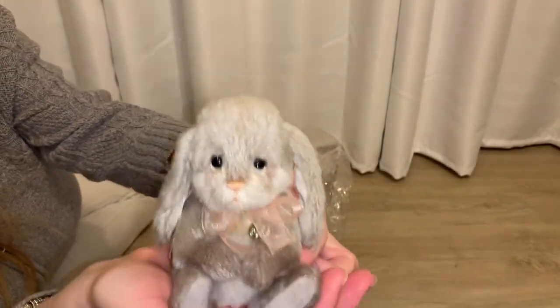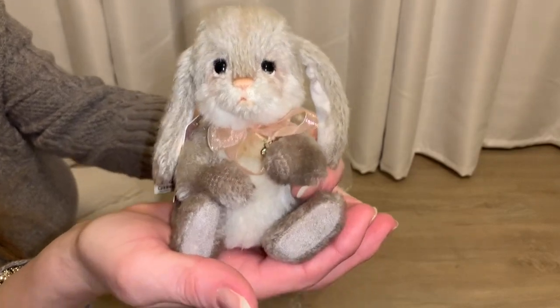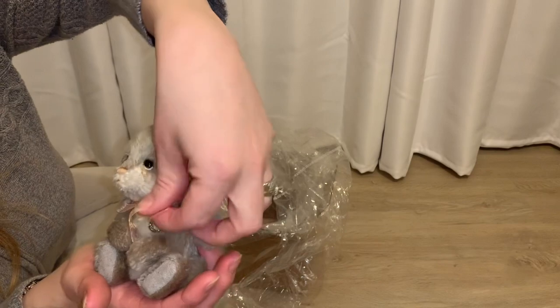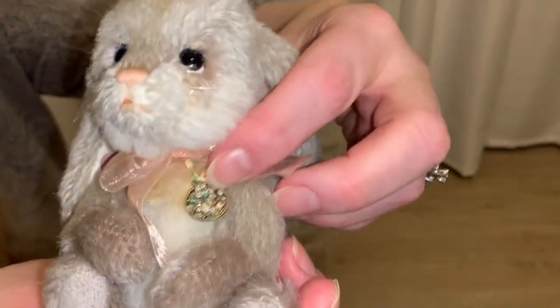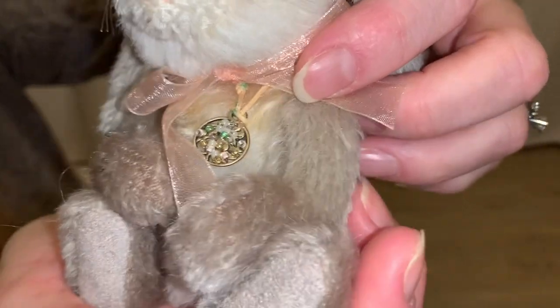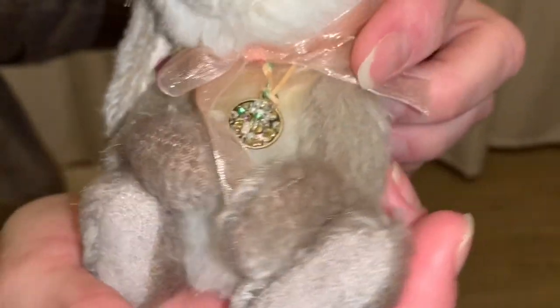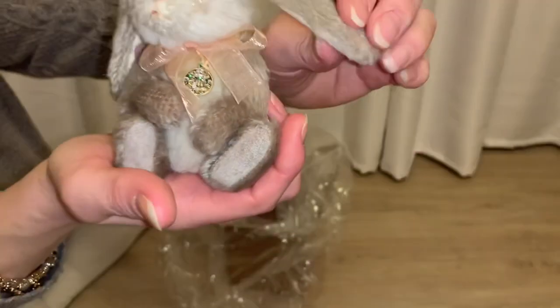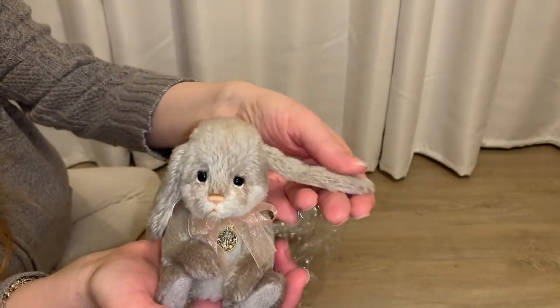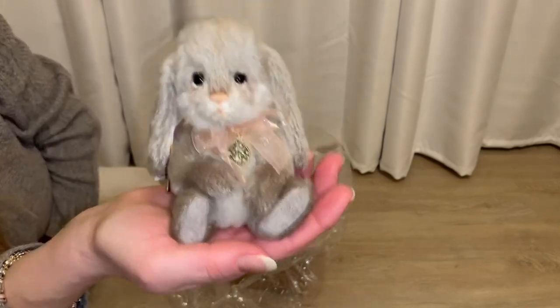Look at those little downturned paws. And then she has this really cute pendant. Let's see if I can give you guys a good shot of her little necklace. I love her bear jewelry. I love Charlie Bear's bear jewelry. They give them the cutest little jewelry on some of these pieces. She has weighted ears, so her ears are heavy. She's just so adorable.